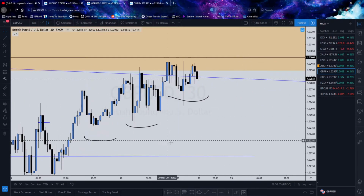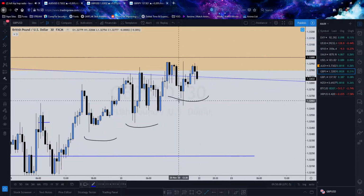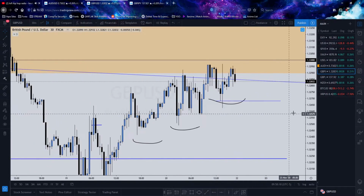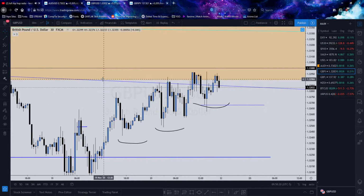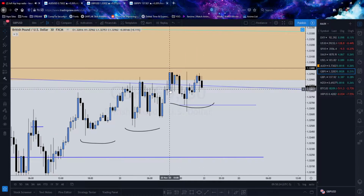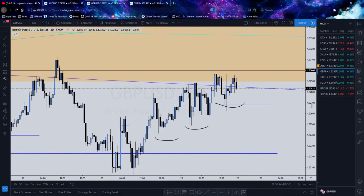So at this point where price is right now, we would definitely have to see a break of this level down here for the safe entry. Confidence entry can come from your lower time frames, like the 5-minute, 15-minute, looking for that bearish pressure on those lower time frames. But in terms of 30-minute structure at the moment, we're still making higher highs and higher lows, right?